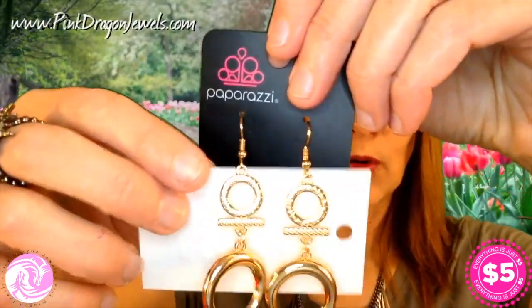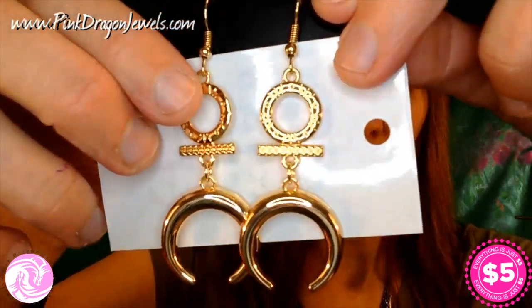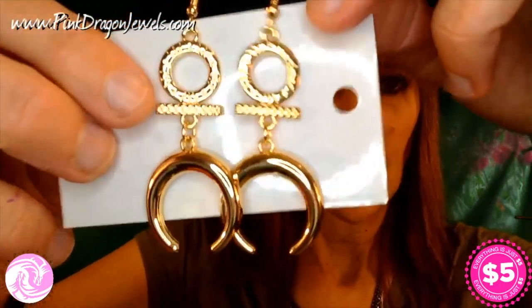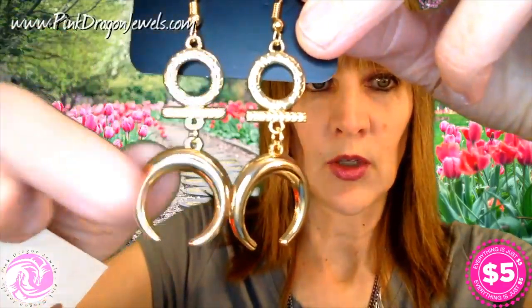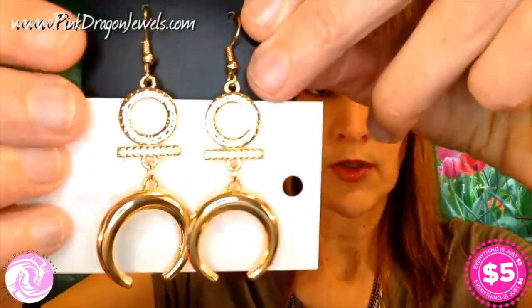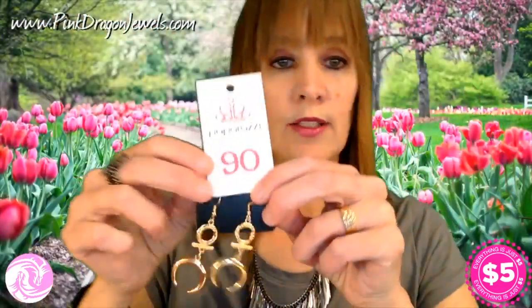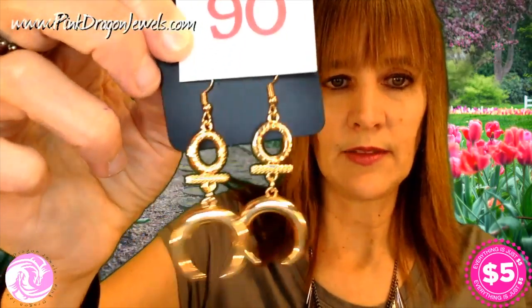Number 90. So here's some more gold. This one doesn't have any rhinestones, Tiana. This one's just a simple gold. We have a ring. And then we have this cool crescent shape hanging at the bottom. Kind of a tribal look. And it's just all gold. No rhinestones on that one. That's number 90.